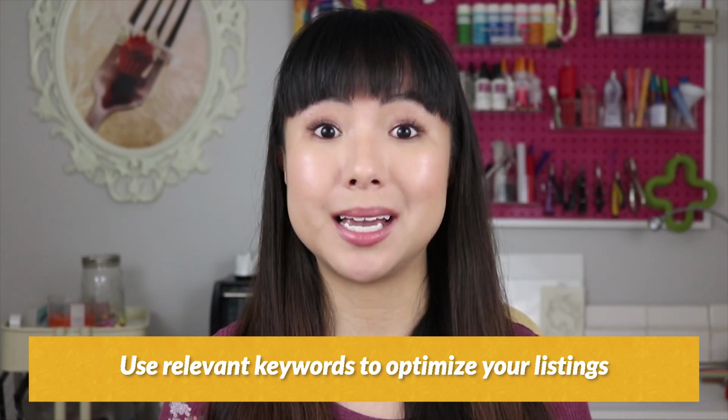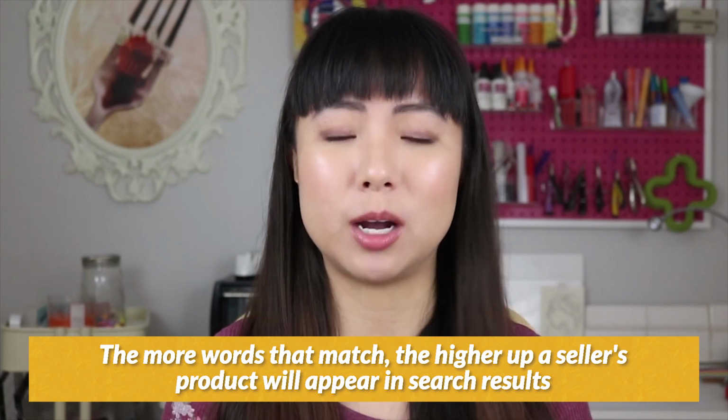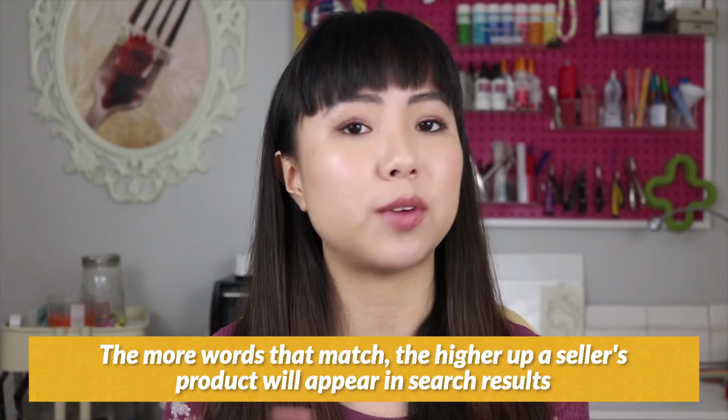Amazon's search algorithm picks out keywords when a customer searches for an item and matches them to the words a seller has used to describe their product. The more words that match, the higher up a seller's product will appear in search results. So the more information you can provide, the better.